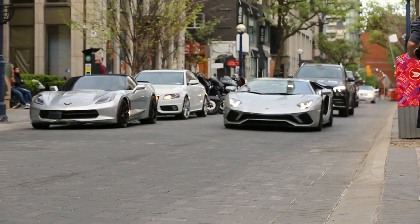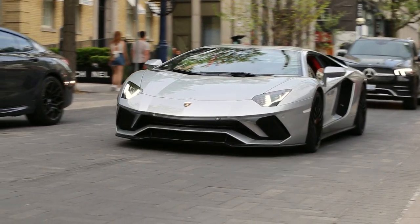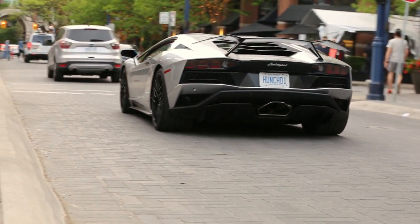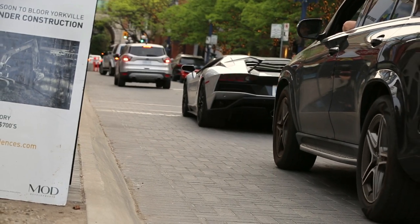Novatec Aventador S. Wow, dude, I love this thing. Sick, dude. Wow, full Nova.